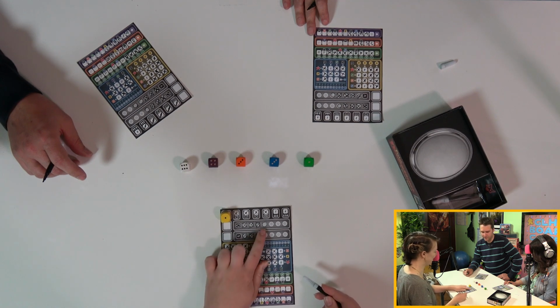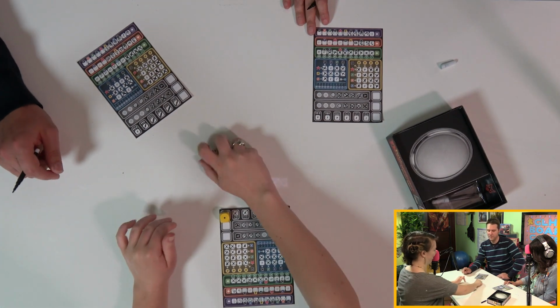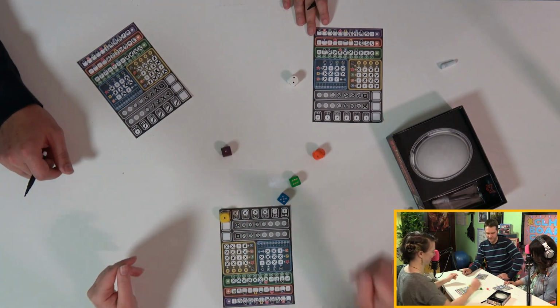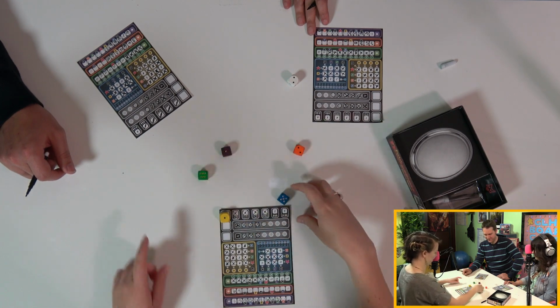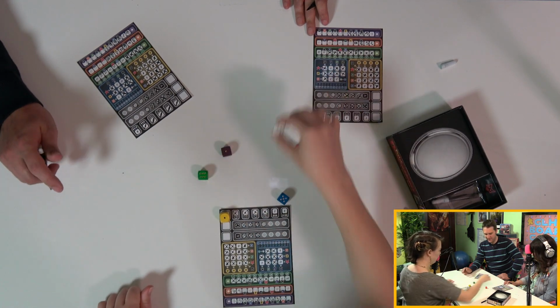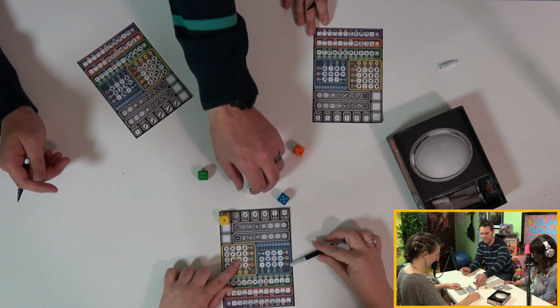Wait, did I? No, you didn't. I didn't. Okay, I still have 2 rerolls. I'm gonna use one right now. And 2. There we go. Oh, see, and this is good. I want this. You got it. Okay. Perfect. Great. I'm gonna lose this purple, but that's fine.